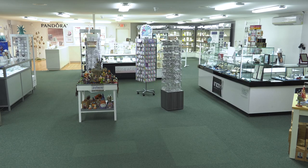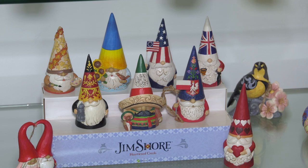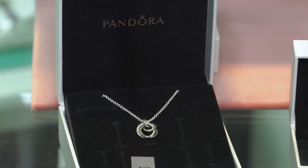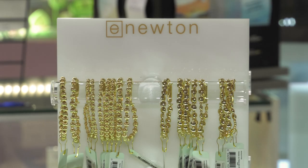One of the other great places in American Candle is our fine jewelry and collectible room. We have a great collection from Jim Shore. We carry Pandora. We have all the bracelets and charms and necklaces. A brand new line, which we're very happy to introduce, is the E. Newton bracelet.